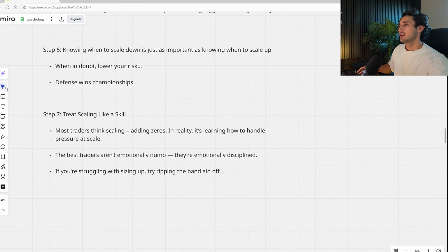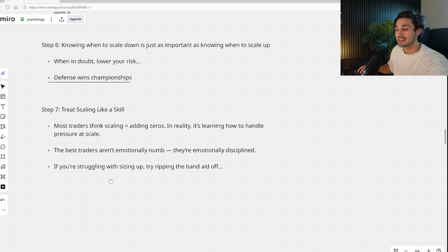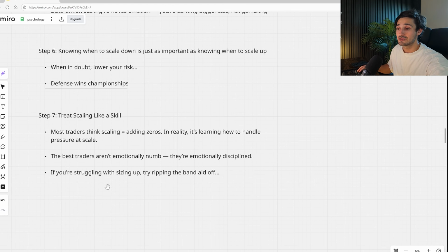And ultimately, scaling in trading is a skill. A lot of people think that scaling is just adding zeros or increasing your share size. In reality, it's learning how to handle pressure. It's learning how to handle larger risk, which ultimately will impact your trading psychology. The best traders in the world are not robots. They're not emotionally numb. They're emotionally disciplined. And that's what your goal should be, to become an emotionally disciplined trader. That takes time, and that's why you need to be scaling your risk gradually.